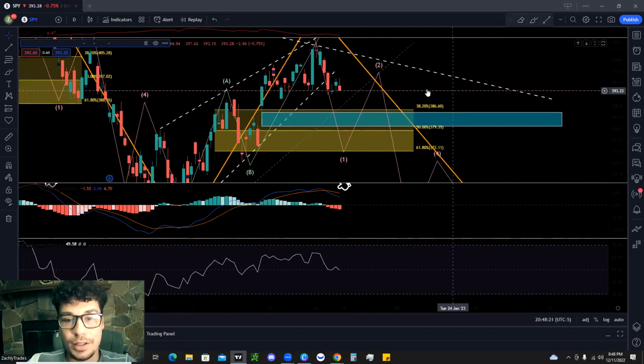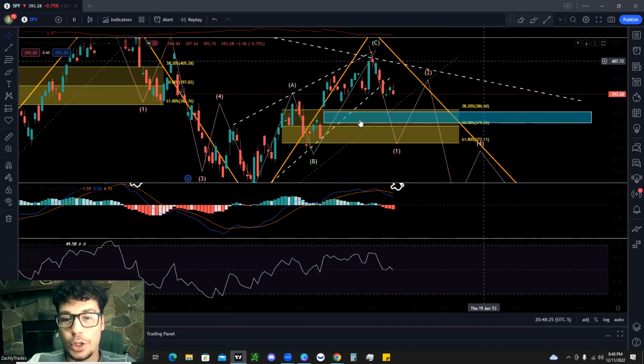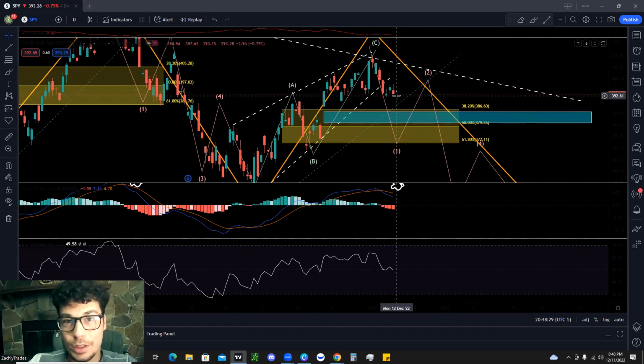Especially with all of these catalysts here, there's a lot going on. And so you don't want to be too aggressive to the upside or to the downside right now. You really want to let things play out and see if the patterns we're tracking are going to be valid, or if we need to reevaluate and track some new patterns along the way.